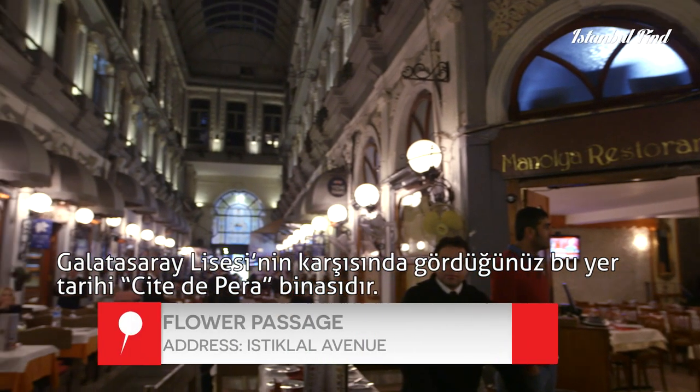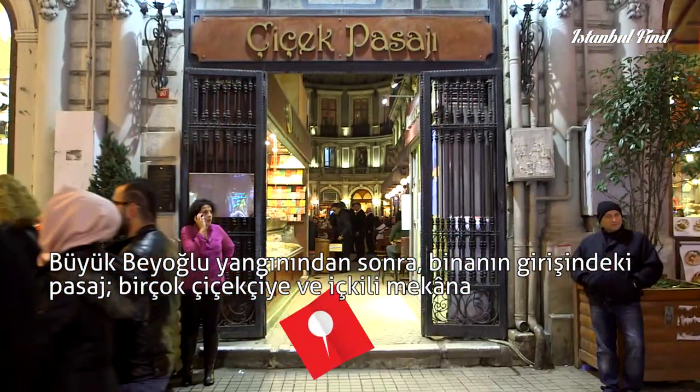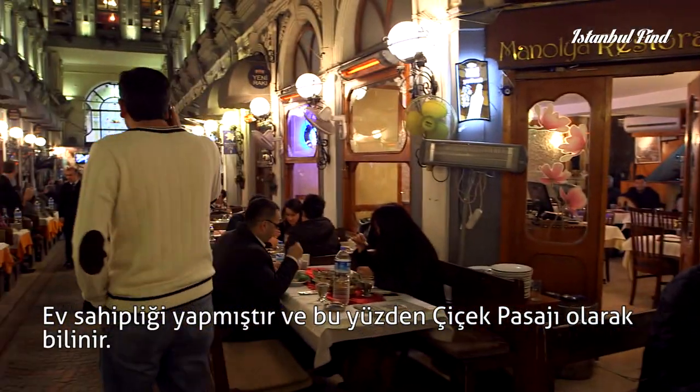Right across from the Galatasaray School is the historic Cité de Pera building. After the big Beyoğlu fire, the passage hall of this building started hosting flower shops and drinking halls, and it came to be known as the Flower Passage.